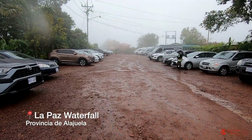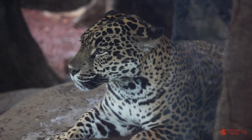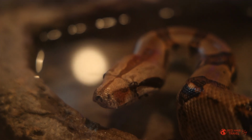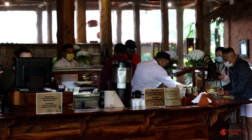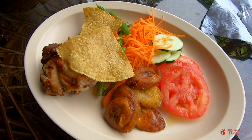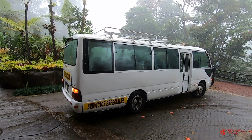We are moving to our next location, La Paz Waterfall. This huge park is a private reserve with 5 waterfalls, birds and wildlife. They even have a small cafe at the territory, but the main attraction of course are the waterfalls in the jungle. You can visit them by shuttle or on foot. It was raining heavily, so of course we decided to walk.